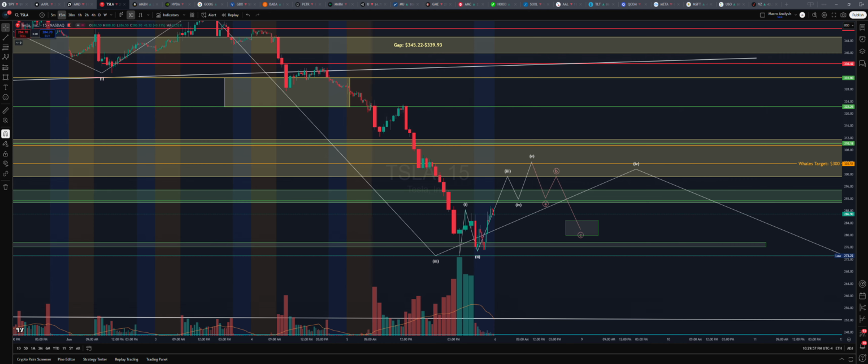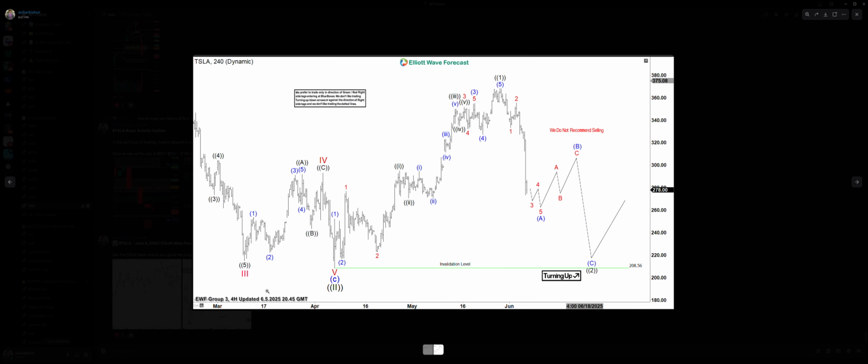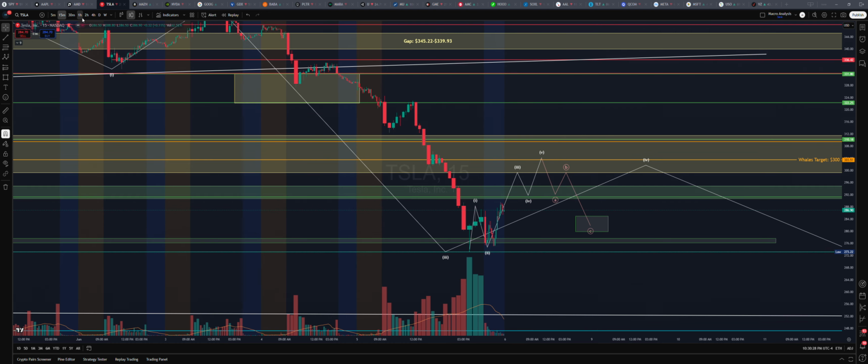Let's see what the wave count is saying for Elliott wave on Tesla. Okay. So it's looking for some downside to 260 tomorrow. All right. And then back up to 300 and back down to 220. Yeah, so that's an ABC level again. So that's something I was looking at. Fifth wave to the downside, maybe that 250, 260 area that they're talking about.